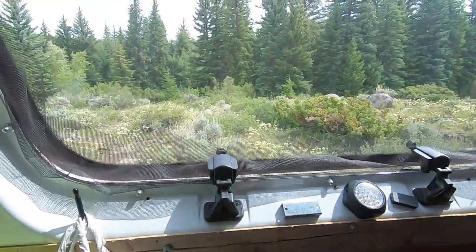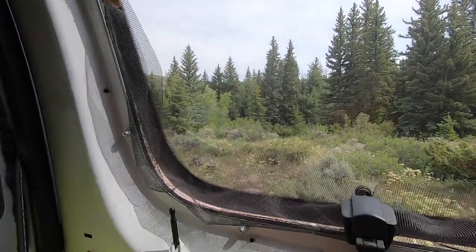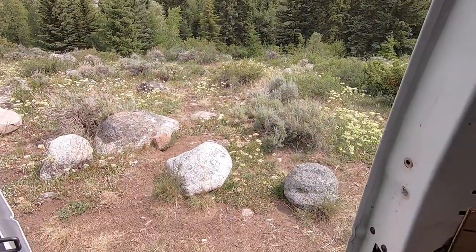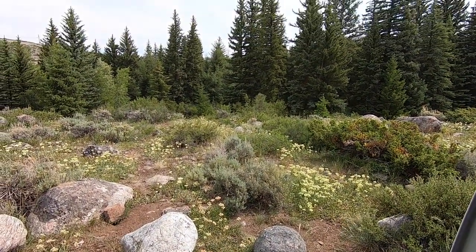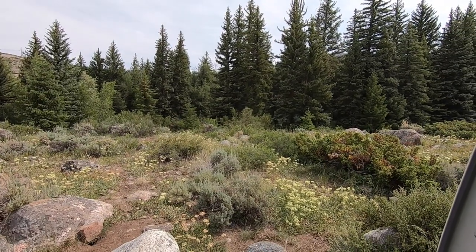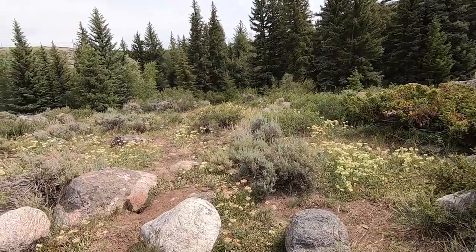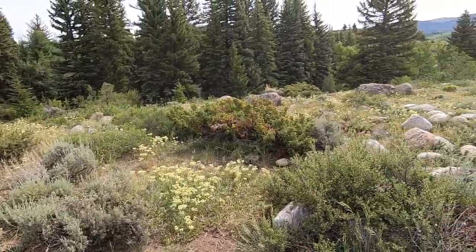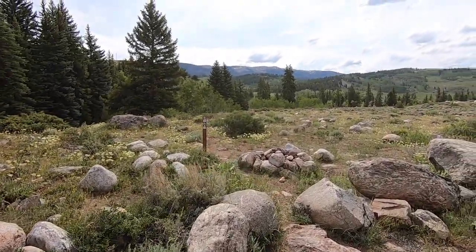Alright, check this out, you guys. Oh my gosh, it is beautiful. Look at that. It's amazing. Free camping. Love it so much. So let's go take a look around. Surrounded by wildflowers.